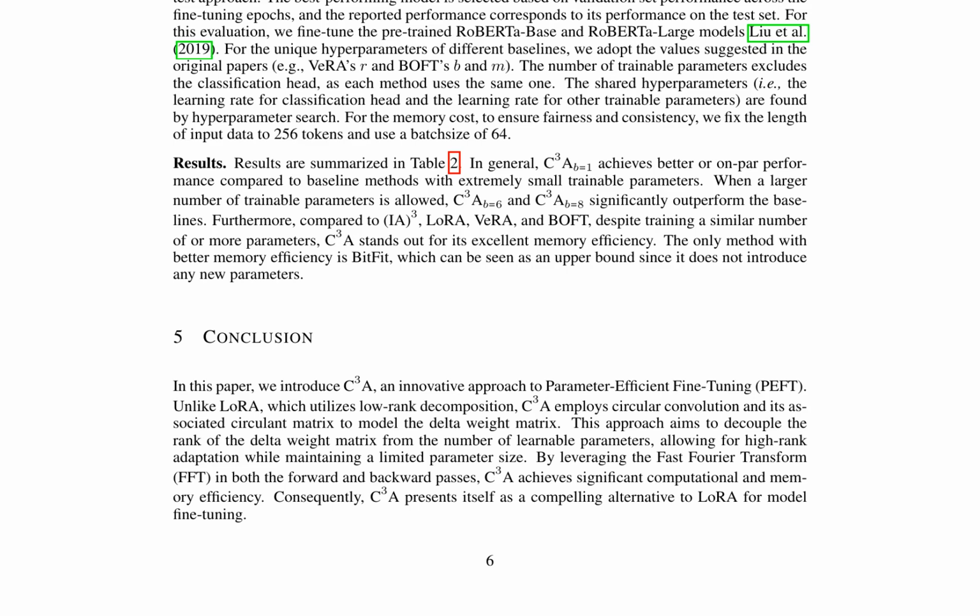In the CV tasks, C3A is applied to fine-tuning the Llama family models and evaluated on the traditional classification task using vision transformers (ViTs), and the text-to-image generation task based on diffusion models. The results demonstrate the effectiveness of C3A in various scenarios. Overall, C3A presents itself as a compelling alternative to LoRA for model fine-tuning, offering high-rank adaptation while maintaining computational and memory efficiency.